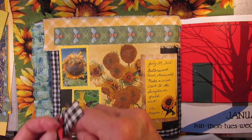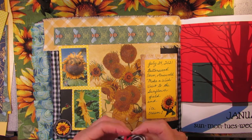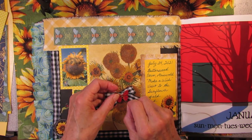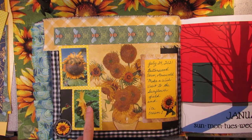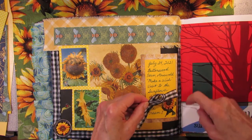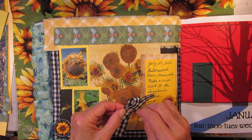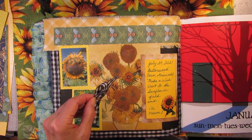I think I'll go through here one more time. And also I wanted to put the butterfly button, I just poked myself, was because of the monarch butterfly that I saw. So that has two reasons to include a butterfly. I didn't have a wooden button that looked exactly like a monarch, but that's okay.